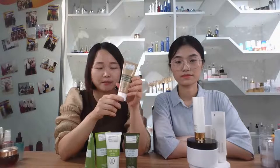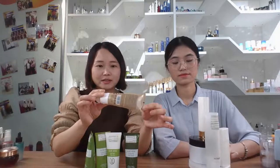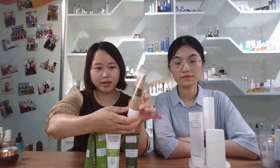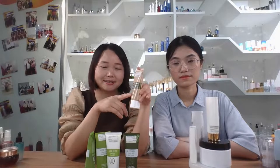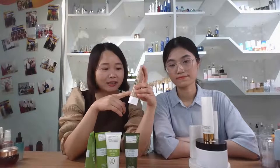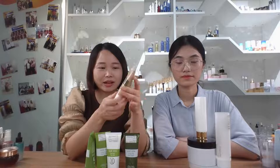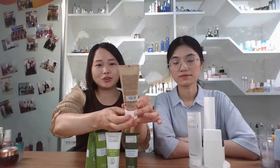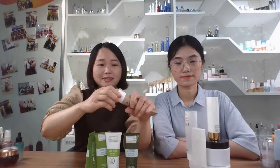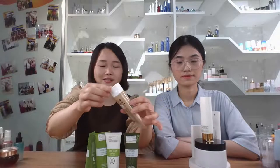It is made with kraft paper material and PE material together. It is paper material, very eco-friendly. You can see the color is very natural, like a wooden color, and the surface is gloss. It looks very high quality and very beautiful. And the cap of this one is white, gloss surface, okay?